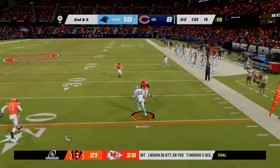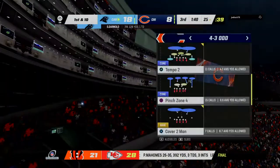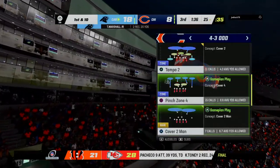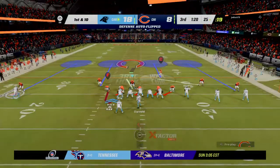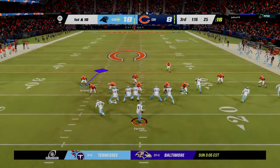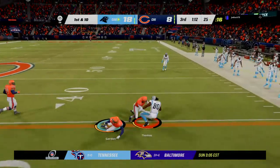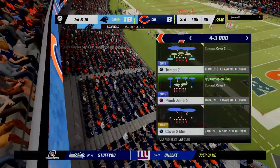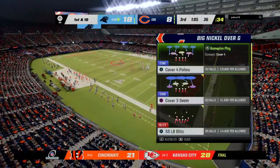Escaping the pressure right. And that's complete to the right side. It's Marshall. And brought down, but not before they're able to get it up to the 25. 2 catches now in this divisional round matchup. That one, a first down. Here's Darnold. To the right side and complete to Thomas. And they're able to get this one across the 35. 11 more yards that go around, a first down as well.